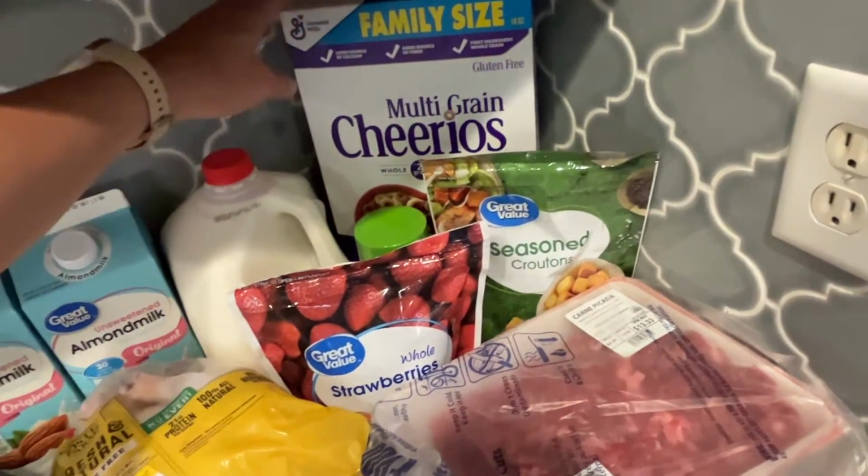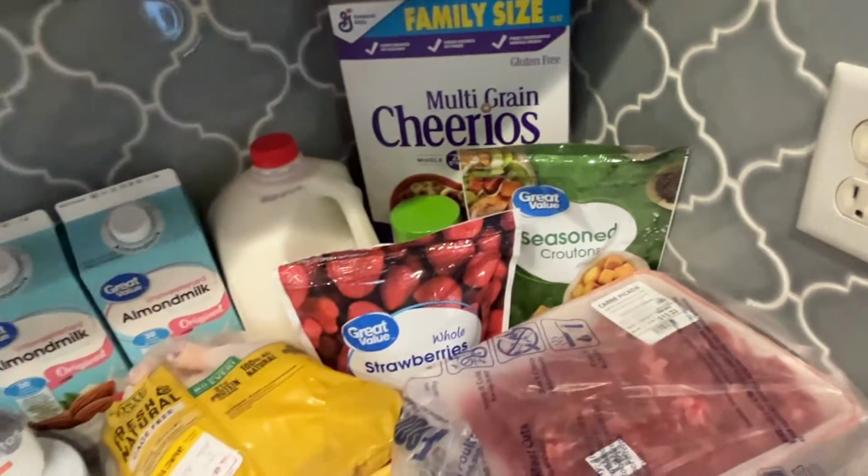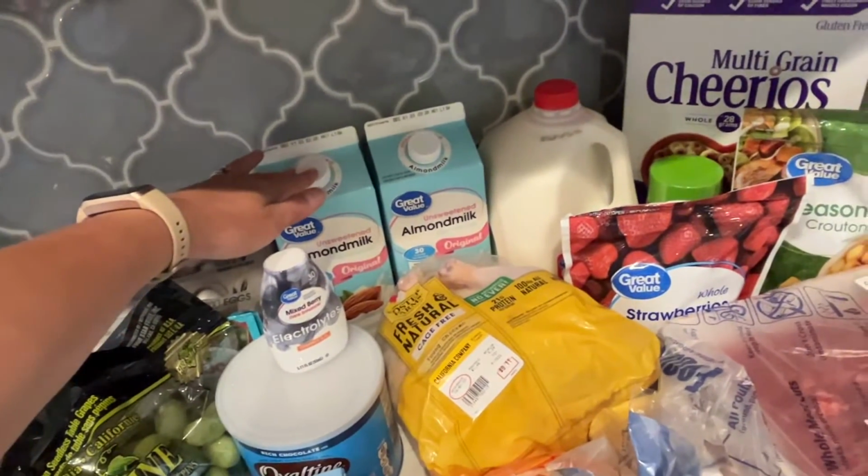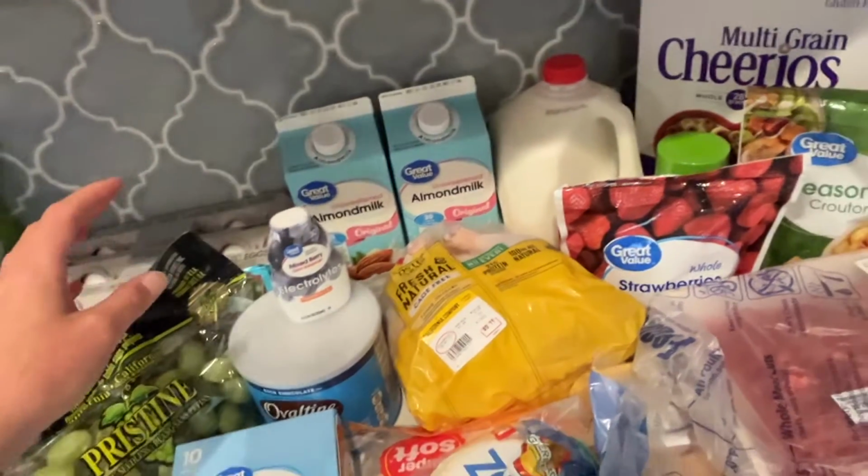Cheerios. My kids love Cheerios. If you've been around, you know I get them like every other week. Our gallon of milk, 2 things of almond milk because we were super low, so 2 almond milks.